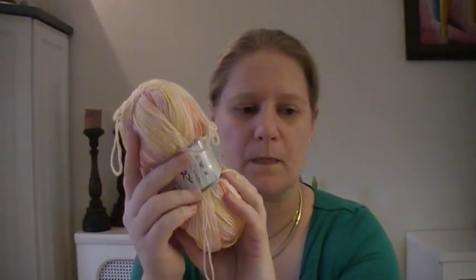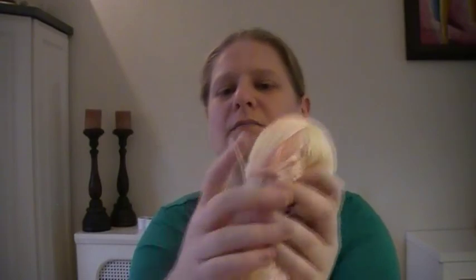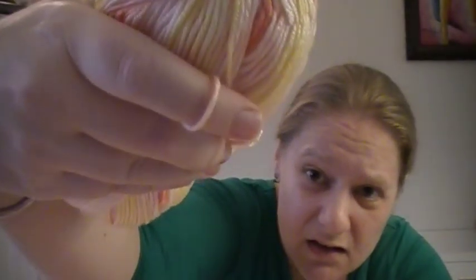But let's get back to this sweet one. It's supposed to be worsted weight. It's probably worsted, probably DK. Let's see. There's 100 grams in the skein, and it has a yardage of 525 meters, which is 246 yards.